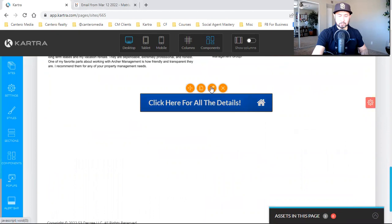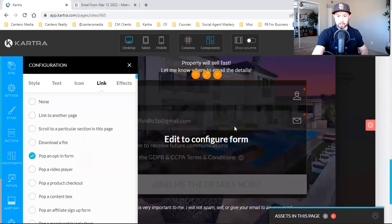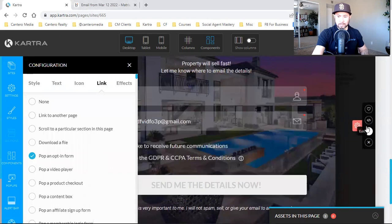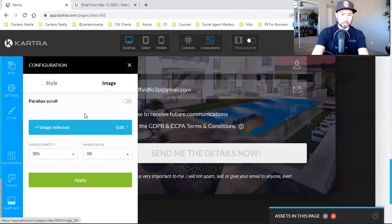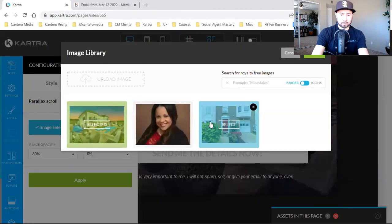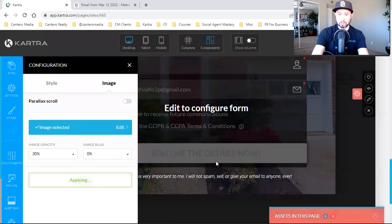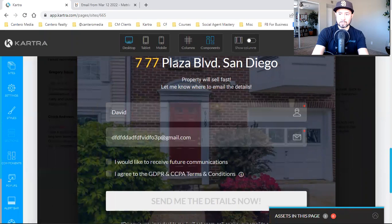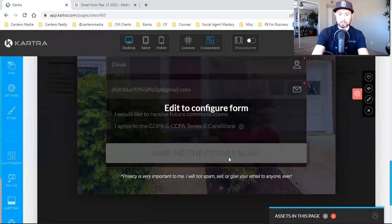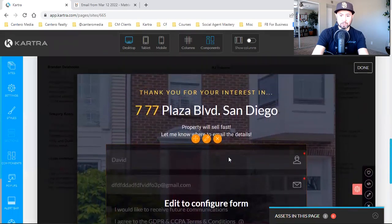So let's switch out this button down here. Let's go to the link. There's the pop-up. There's that background image that we need to change out. So go to image and we'll just simply put that same image. There's that one, that same image. And then apply. And there goes that image in the background. Okay, and the reason why that button's not lighting up, send me the details now, is because the form is not fully done. So we're gonna take care of that form right now.